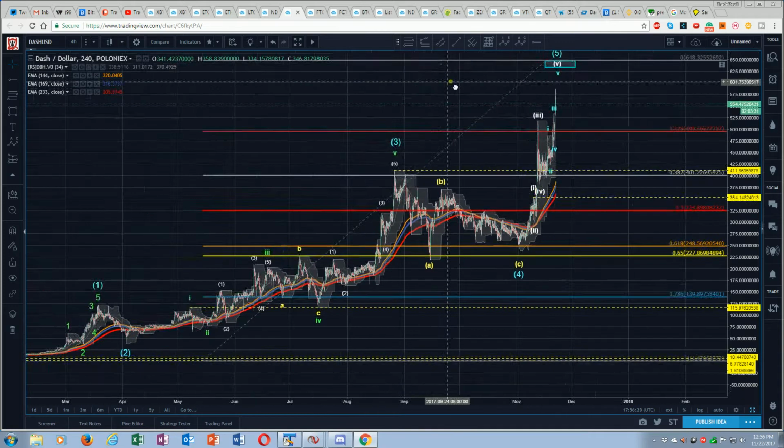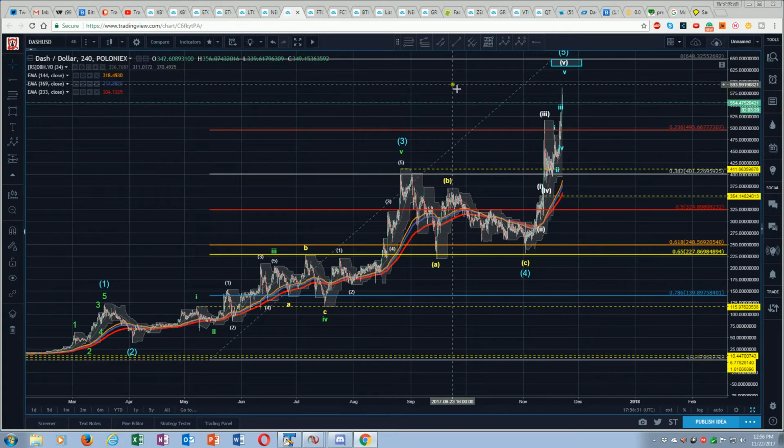Well, is there any other way that we could look at this? Is there any other way we could count this that would stay consistent with the Elliott rule set and give us an alternate count or a secondary count, if you will?